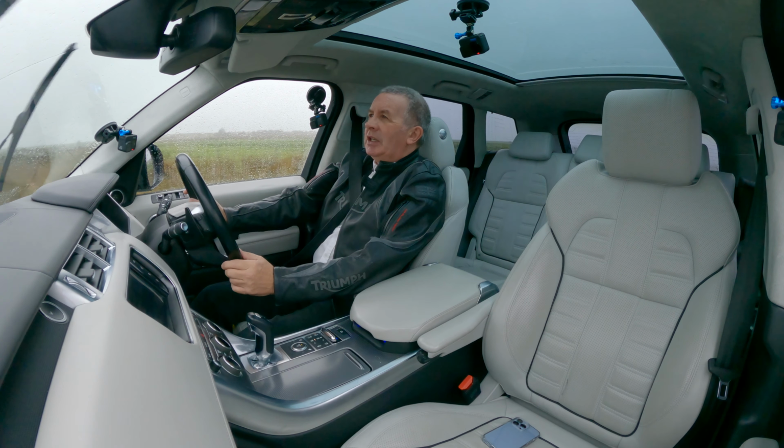Audio device that almost blows the doors off. The stereo system is fantastic. The bass that comes through the car is tremendous. If you like music anyway, this Meridian sound system is absolutely brilliant.